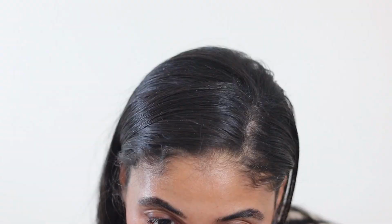Eyeshadow on the top is done. Now I'm going to take a little bit of this bronzer and I'm going to pull it on my lower lash line before I go on with the other eyeshadow. Now I'm going to take this and pull it down on my lower lash line. I'm going to do a little swatch on the back of my hand for you so you can see the shade of this. It's really pretty.